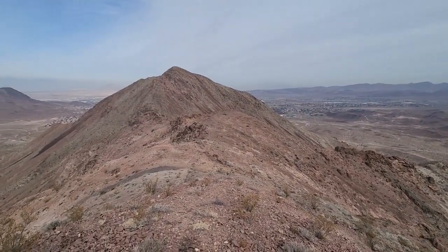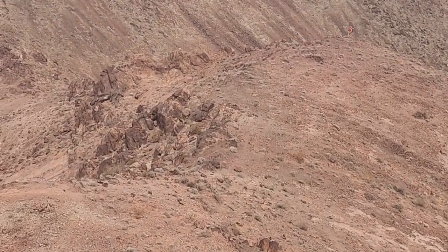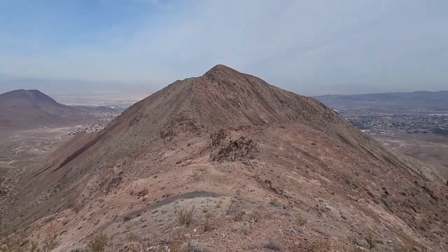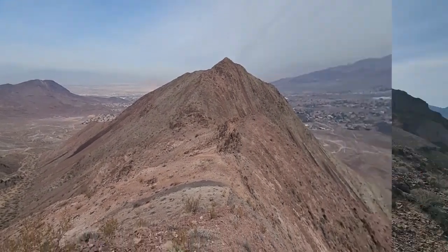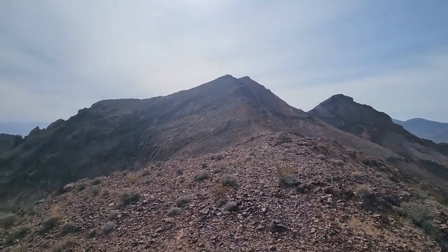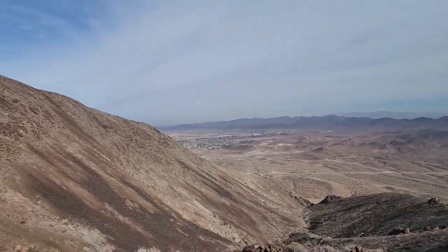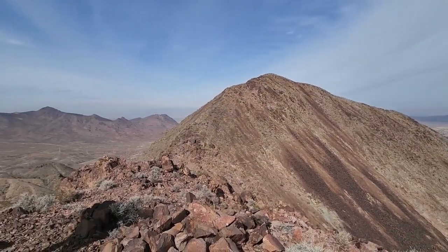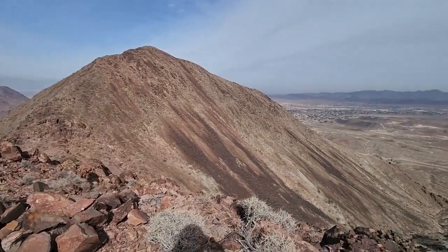So let's continue on around the right side of these rocks ahead, and then find that trail up to the summit of the King. So here we are on the saddle between the King and the Queen. Queen's in this direction, the King over in this direction. And what looks like a bump on the saddle is actually its own peak that got eroded.